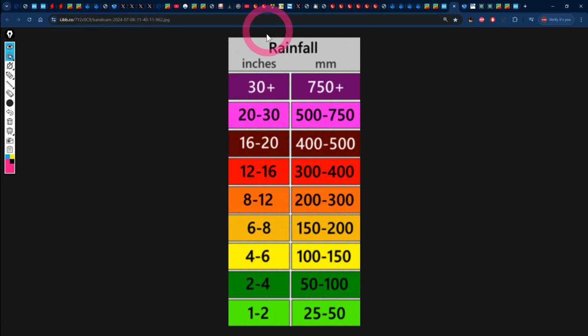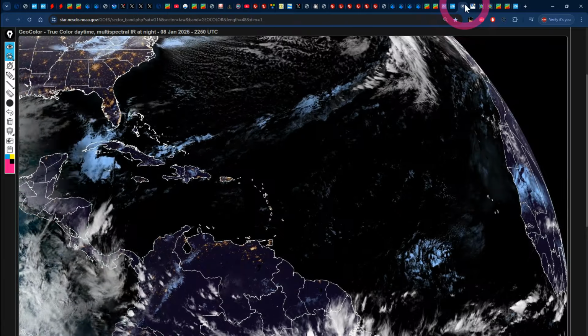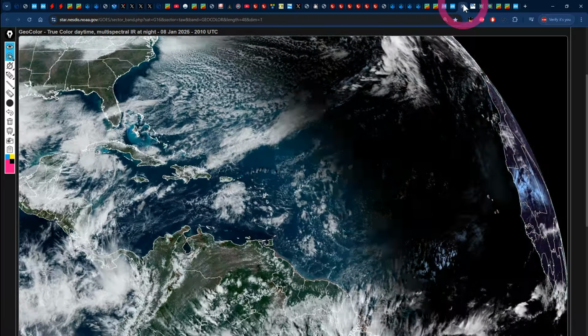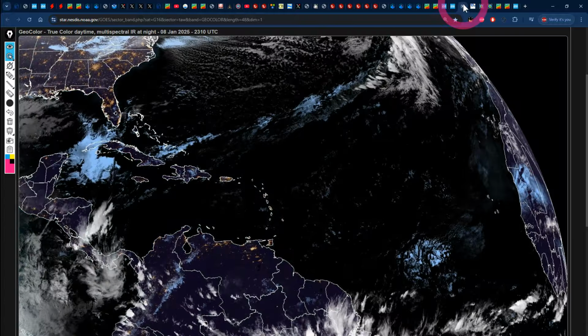And you can use this nice little graphic right here that converts rainfall from inches to millimeters that we receive on the rain gauge, because you know that 1 inch of rainfall is about the same as 25 millimeters of rainfall. Alright, so that's it for the forecast across Jamaica. Let us focus our attention on the rest of the Caribbean.